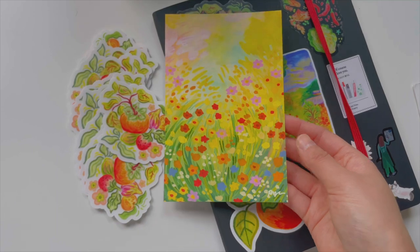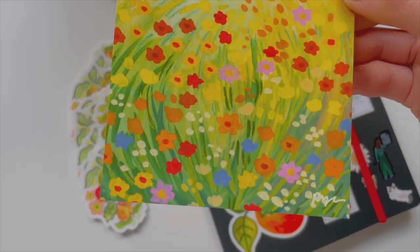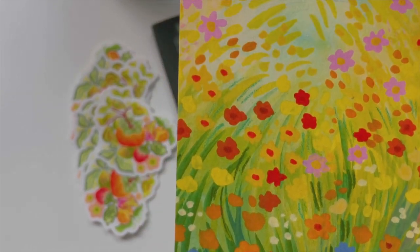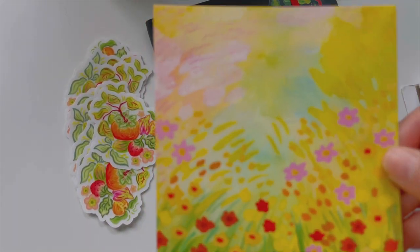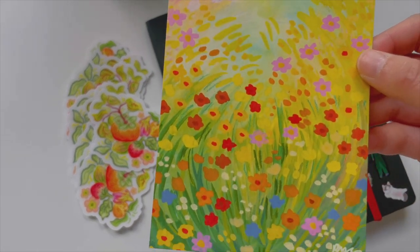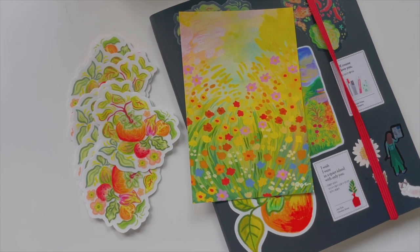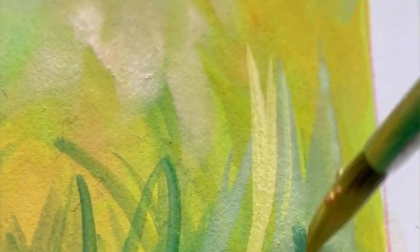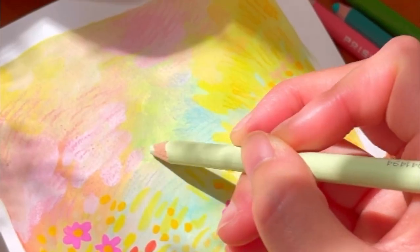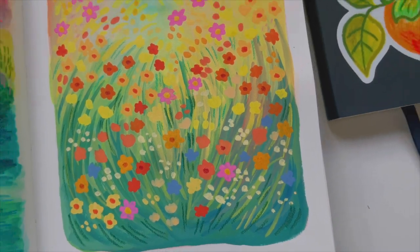Oh my gosh, my fingers are so dry. I'm so sorry. But this is what the texture of the paper looks like. I'm gonna show you what the actual painting looks like and we can do a little comparison, but I love how it turned out. So here's the actual painting in my sketchbook. I painted this with gouache and then added some texture with color pencils. These were Prismacolor pencils, which are my favorite type of color pencils to use.